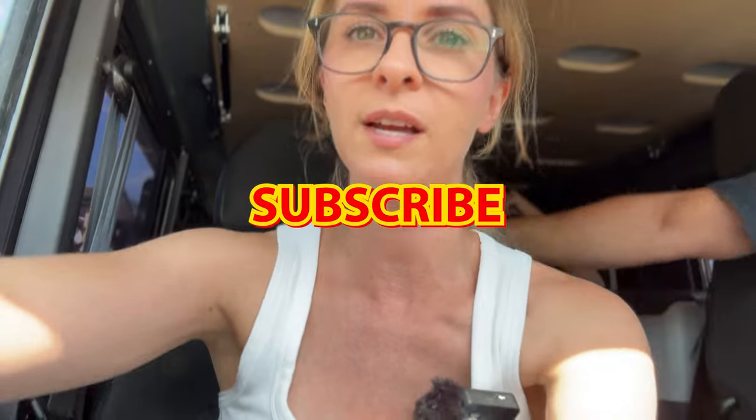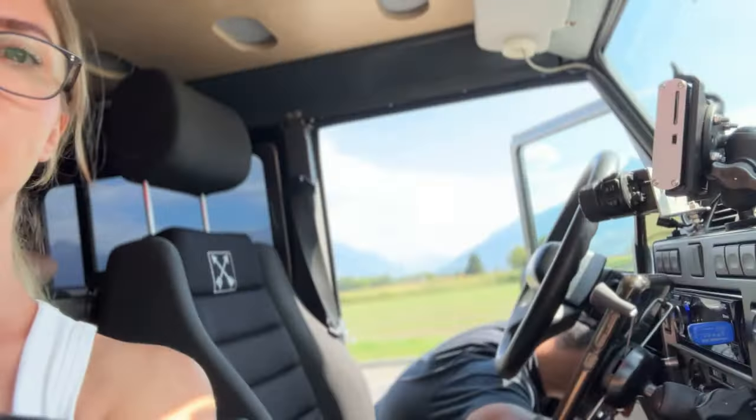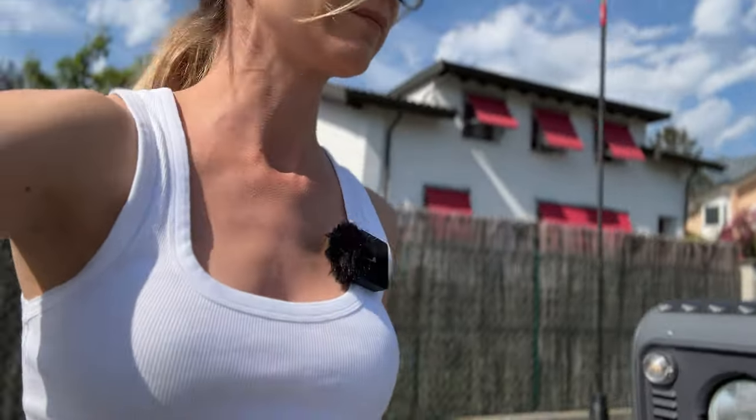Just a second, I have to take the phone. First, the fuse. Okay, first check is the fuse. I'm going to get out of the car. And also what is important, obviously, is to have the tools.